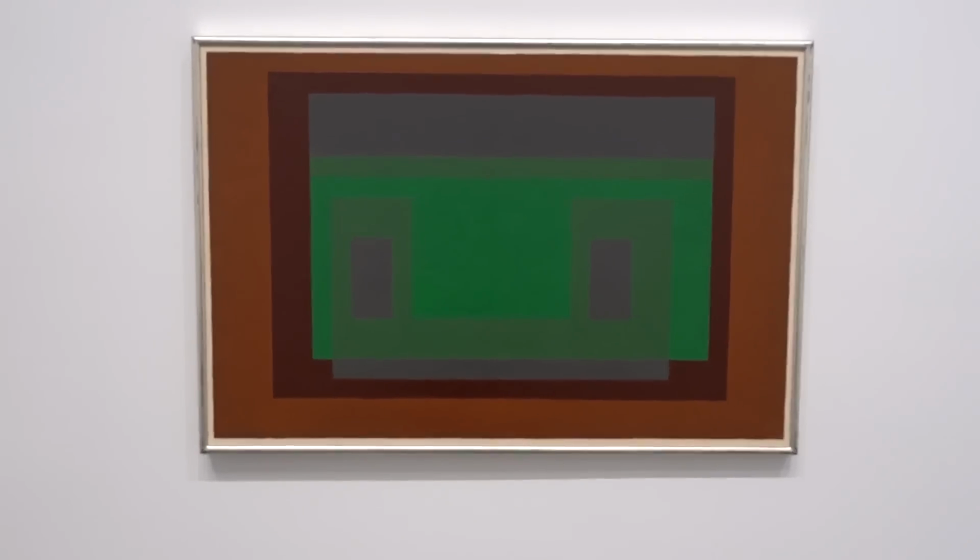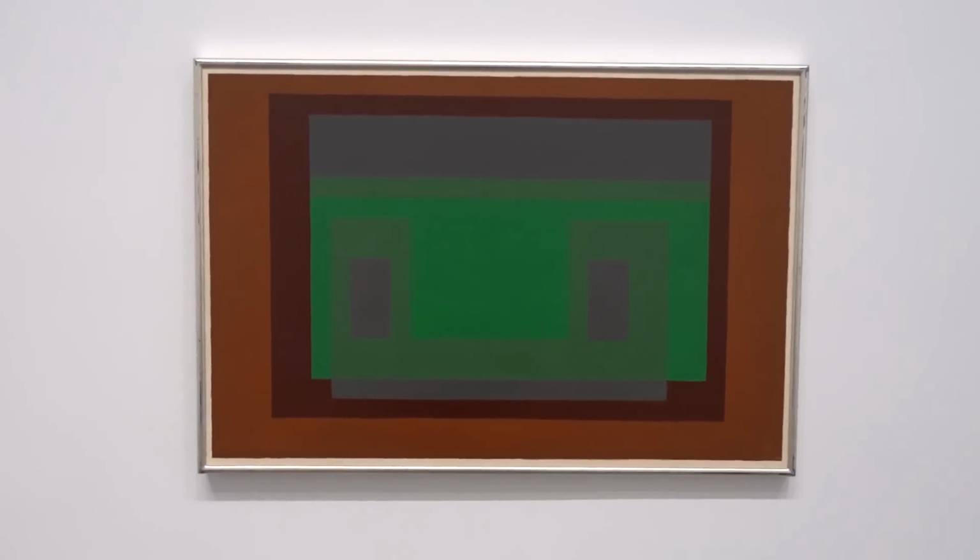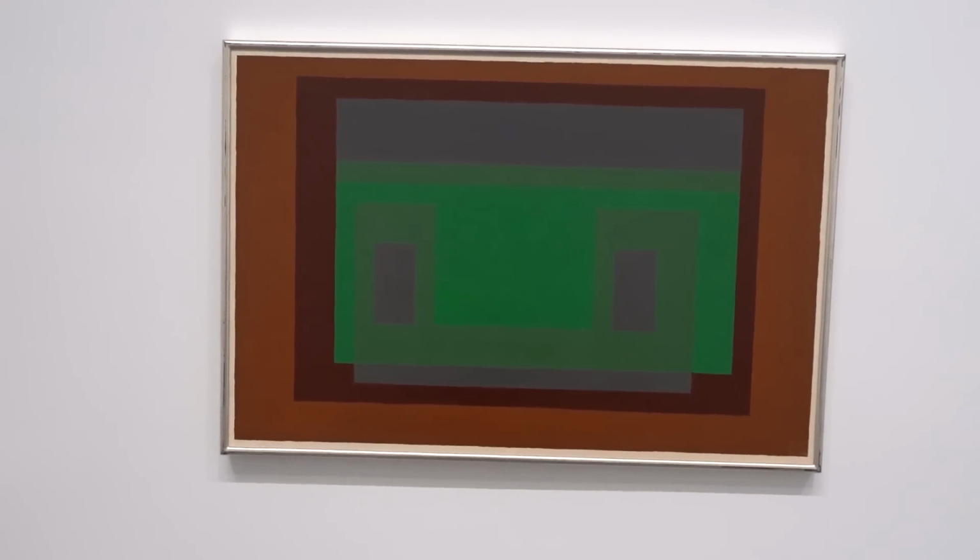An unusual Albers, Untitled, variant Adobe, 23 by 35. This is about the juiciest color one that we've seen so far. He's got some nice green tones.